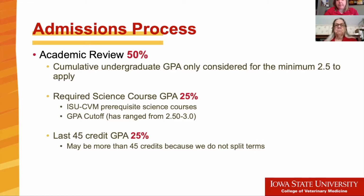Great. Okay, so let's talk just a little bit about the required science GPA. You kind of talked about that, Kathy, that we would take the most recent grade. Yeah. So these are the prerequisite science courses for Iowa State. So currently they are 2 semesters of general biology, 2 semesters of general chemistry, organic chemistry 1, anatomy and/or physiology, physics, biochemistry, genetics. Did I miss anything? Nope, you got them. Okay, phew, I got them. So those courses are what we are going to calculate for that required science GPA.